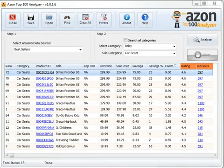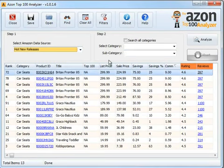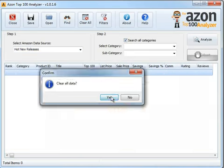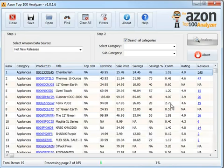And here's another powerful feature of this software. Let's say you don't really know which category you want to select from. Well, that's not a problem. Let's go over here and let's say we're looking at all the hot new releases. All you gotta do is select this checkbox for search all categories. First, I'll go ahead and clear everything out here. And then all we have to do is simply click Analyze, and it'll go through all of those categories, which are basically the main categories.